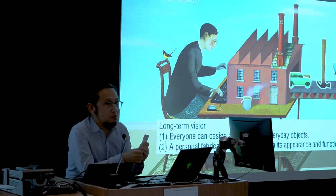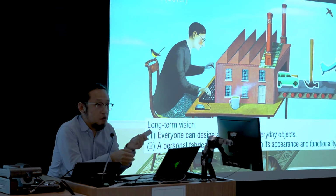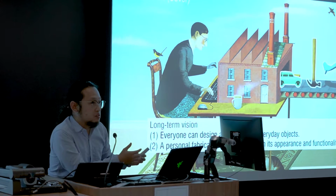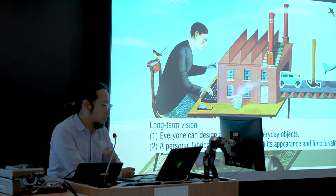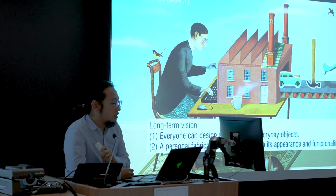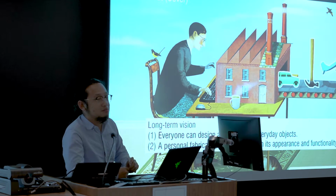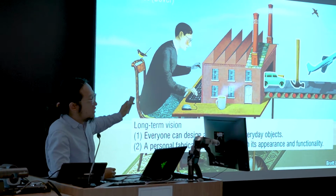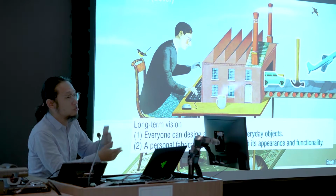And the second thing is that maybe in the future we'll have a personal 3D printer or personal fabricator in our home, and everyone will be able to create 3D physical objects, not just for the appearance, but also with functionalities. Right. So this is the long-term vision that I have with 3D printing and design. But of course, this is something we hope can be achieved in 20 years. We cannot achieve that right now because there is something that we need to solve first.